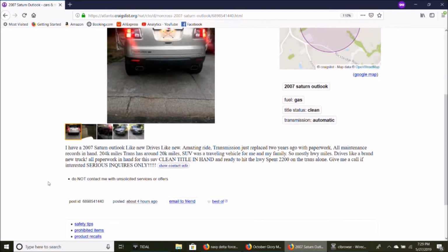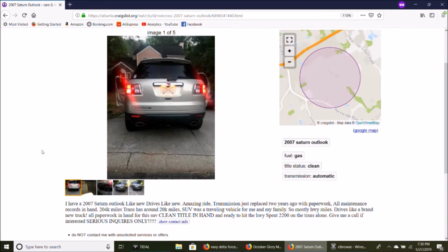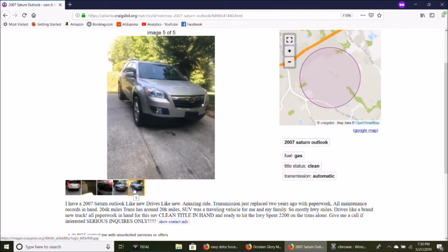Oh yeah, well, yeah. I kind of know, like, yeah. I have a 2007 Saturn Outlook, like new, drives like new, amazing ride. Transmission was replaced 2 years ago with paperwork. Oh, dude. He replaced the transmission with paperwork. I mean, come on, dude. That ain't gonna work, man.